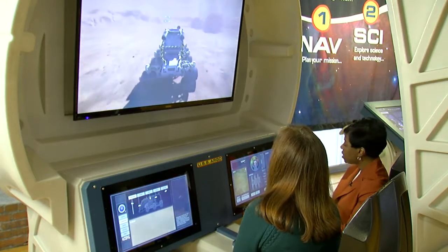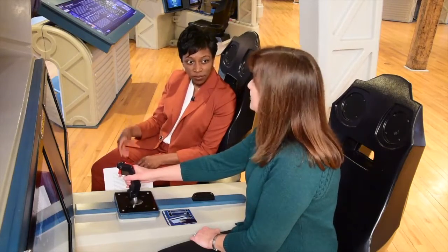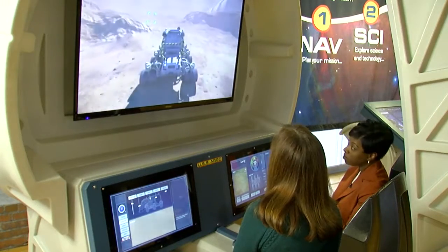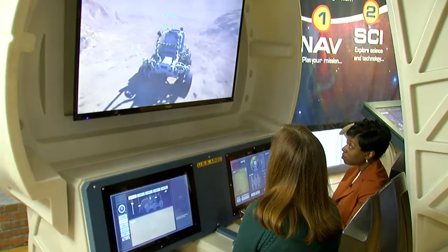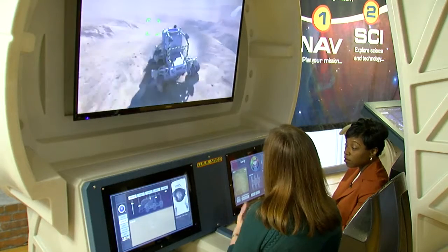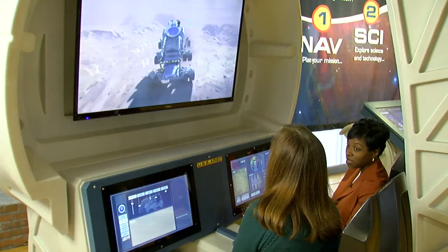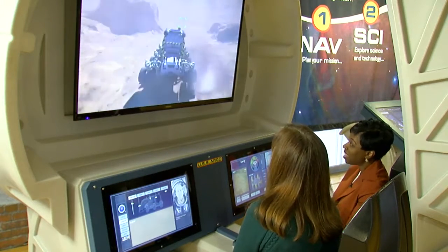Okay. So I guess these little people who come up here on the right, they kind of give you some instruction? Yes, those are our fellow astronauts, and they're giving us information on how to drive, if we have to worry about any weather or anything like that. They're going to help us, give us background information. Okay. So are you pretty good at this? I've crashed a few. Okay. We'll see if we can make it this time.